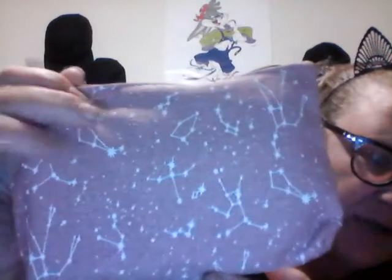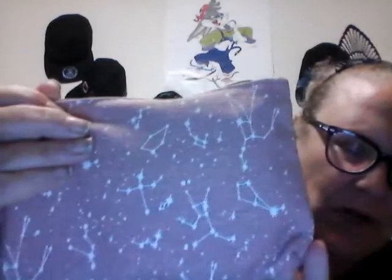It's got the beautiful constellations on it. It's kind of a rosy mauve color. And of course there's the crystal on it. It's just a plastic crystal. I was hoping it was a real crystal because I was going to take it off. But this is what it looks like. So we open it up. Of course, it's got the IPSY label on the back.